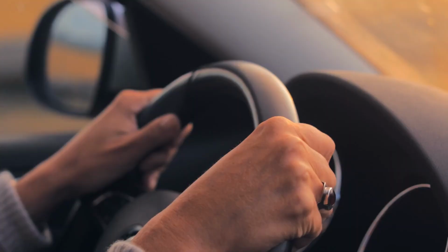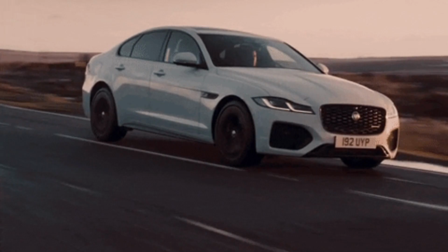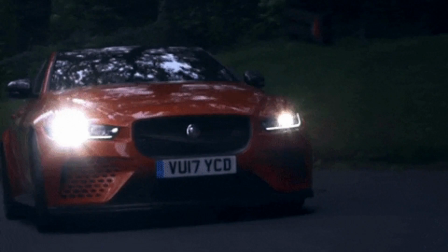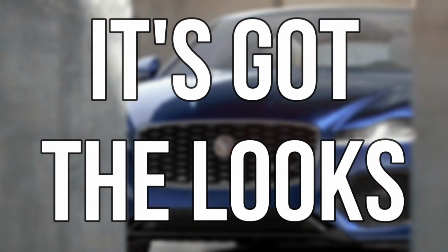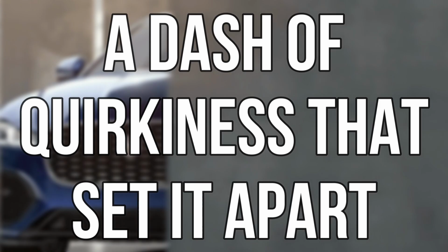Jaguar XF, Brit-style sophistication. Hold on tight, because we're entering British territory with the Jaguar XF. Thick posh accents, royal tea, and a car that's got both style and speed. Now, I know what you're thinking. British cars and reliability don't always go hand in hand. But trust me, the XF is like that charming friend who surprises you with cupcakes when you're having a bad day. It's got the looks, the performance, and a dash of quirkiness that set it apart.